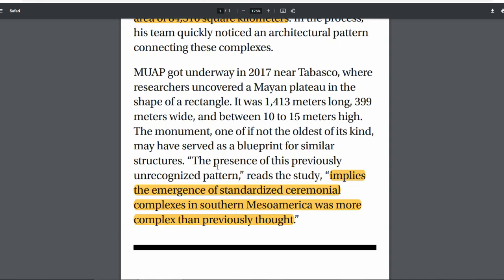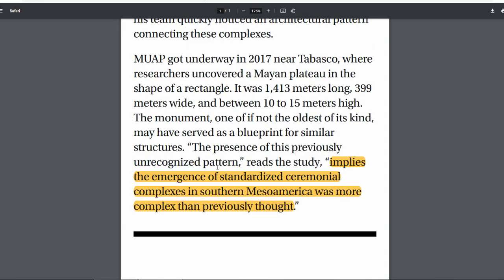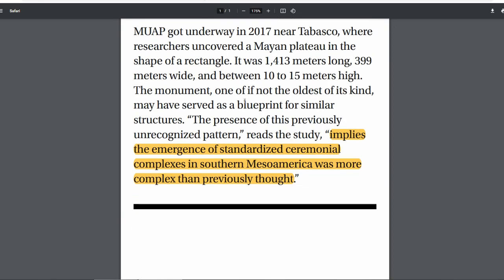The monument, which was one of the oldest of its kind, may have served as a blueprint for similar structures. So this was previously an unrecognized pattern, and now because they've been able to compare these with other sites, they're starting to see that there's a connection here. This implies the emergence of standardized ceremonial complexes in southern Mesoamerica, which is, again, more complex than previously thought.